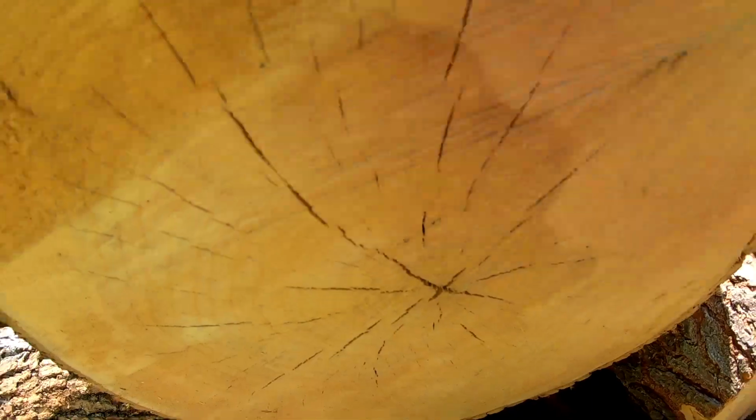Sweating is about to happen. Today in the wood yard, it's 1,000 degrees. I'm gonna split this wood right now.